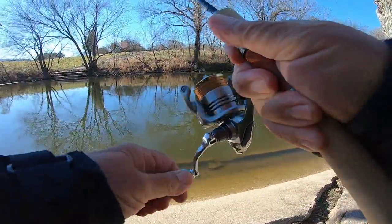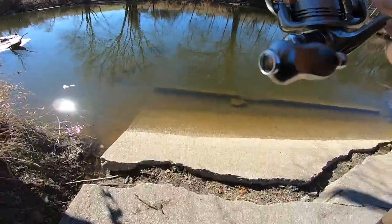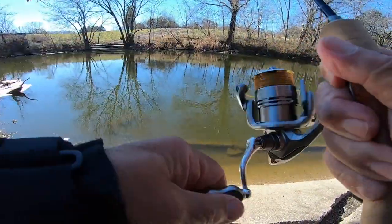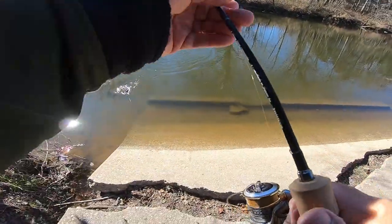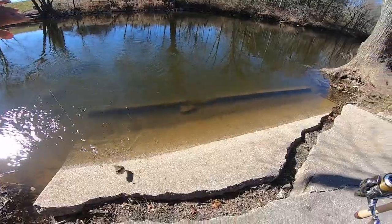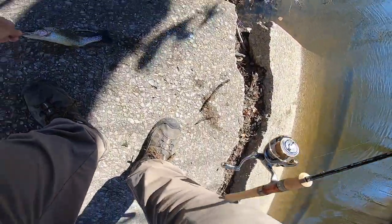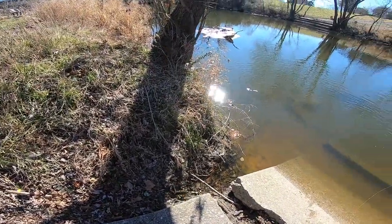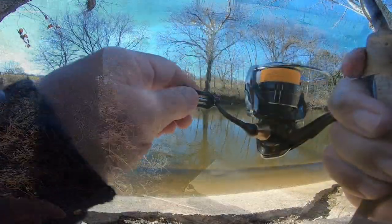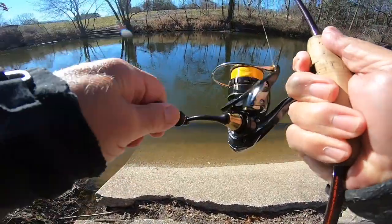Here we go, folks, on the Forest River. Yes, sir. This lure works. You better believe it. When I get home, I'm going to go to finesse fishing. Oh, he got off there. There he goes. Here we go, folks.